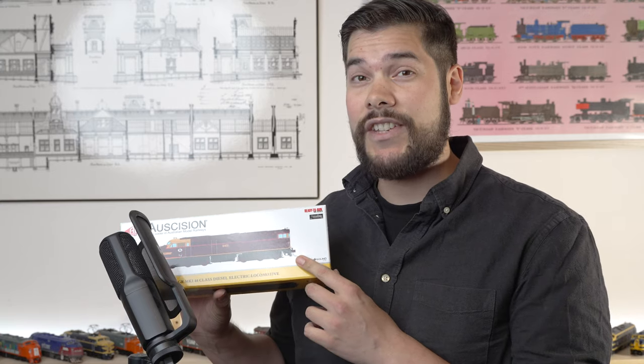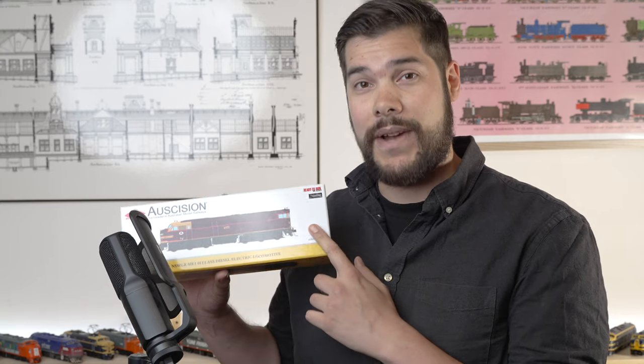G'day everyone and welcome to my review of the 2023 release from Auscision of the New South Wales Railways HO Scale Alco 44 Class Mk1.